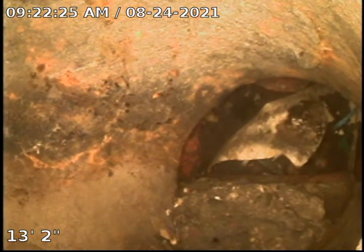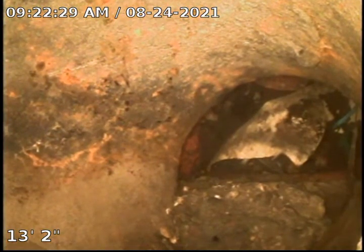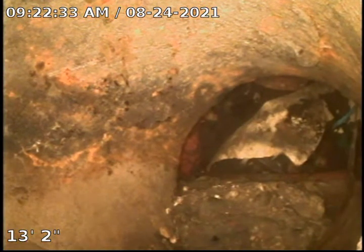I do not believe that there's any access to this. So I'm gonna move and go to the one on the far side of the roof. I should be on the southeast side. I'm gonna go to the northwest side.